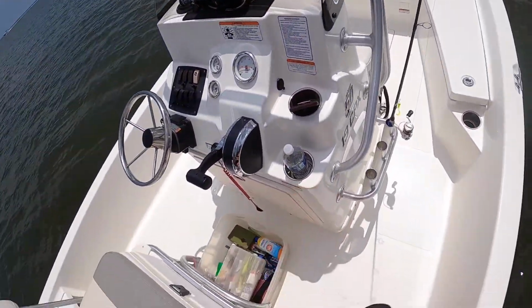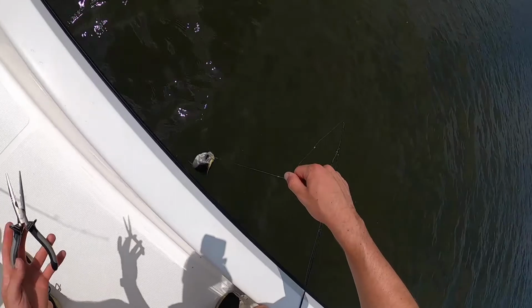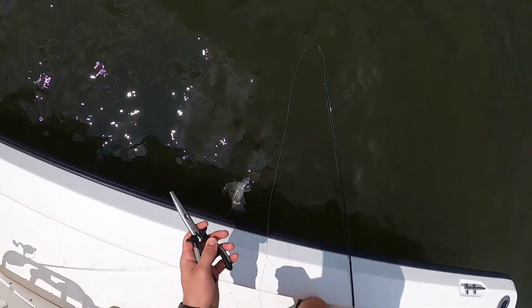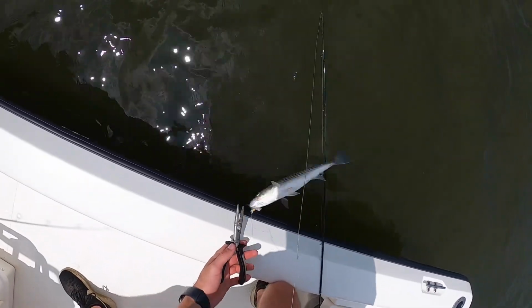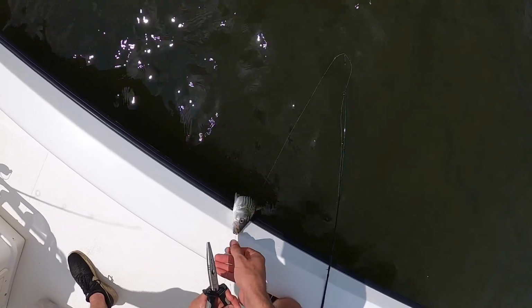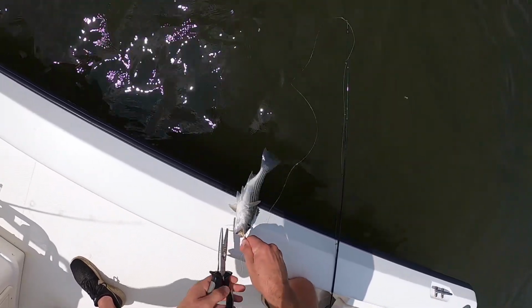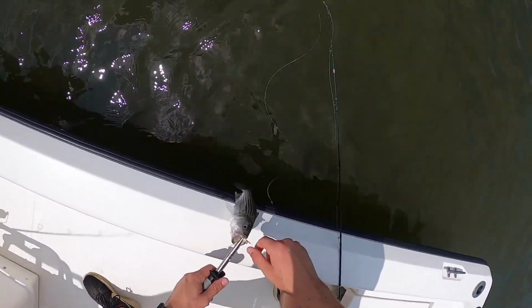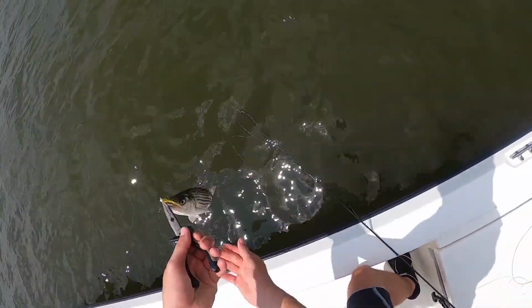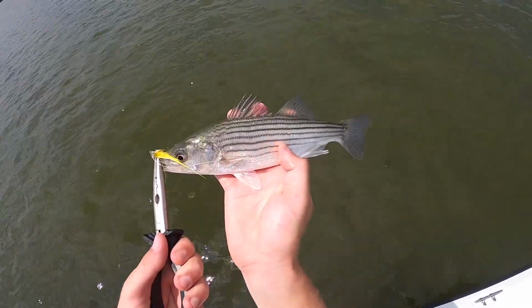I'm gonna use the pliers. Where are you at? Yeah, beautiful little fish. Stop flopping, buddy. Take it easy. Yeah. Nice little guy. Hold up, let's see if I can get him for the camera. Ah, son of a bitch. Yeah, nice little striper. One day that'll be a 40-incher.